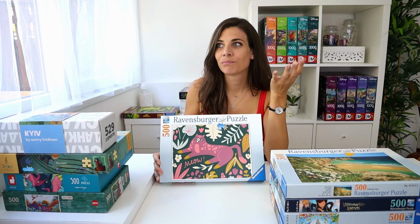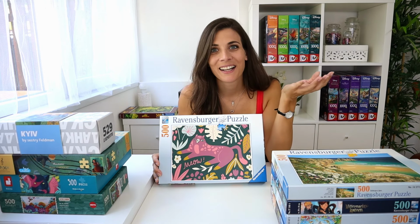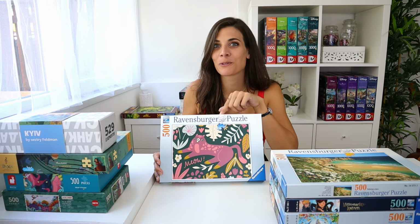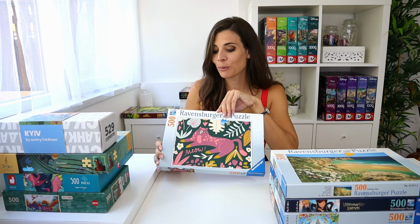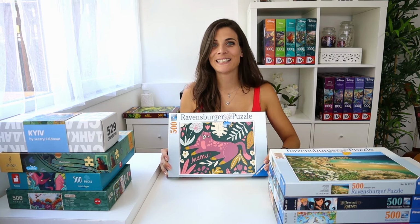I don't know. What do you think? I genuinely do not know. This is the only puzzle I did, not sitting down, that I was doing it on the floor. So let's see how it went.